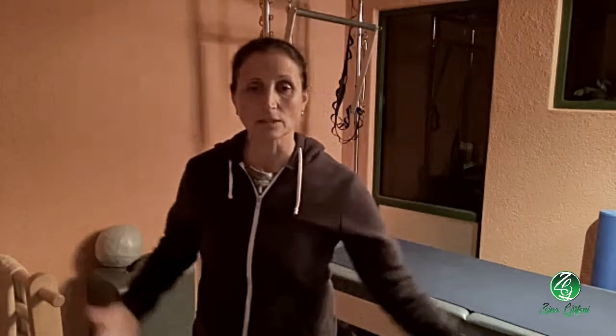Now she rocks her pelvis way forward too and still goes for lumbar extension. Poor thing, she's not doing it on purpose. It just happens because she can. She just moves so much. Mm-hmm. So those are great ways.